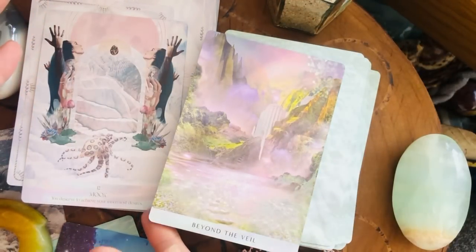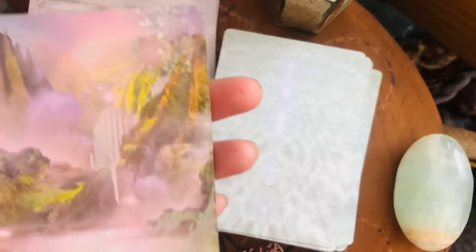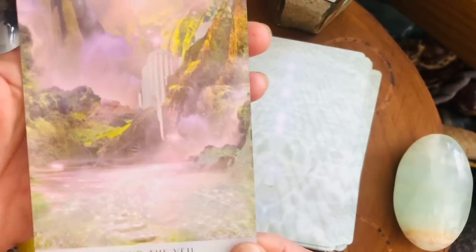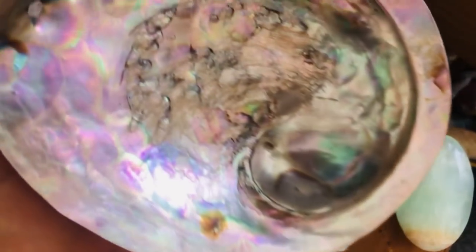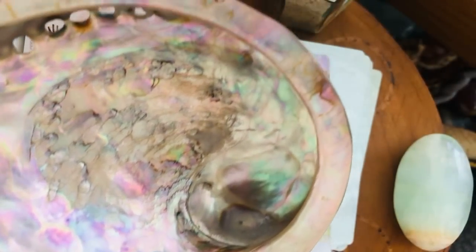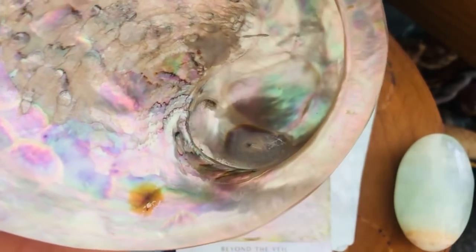Just float now on your back in the pink waters. The pink waters beyond the veil, shimmering light and love and happiness and rest. Inviting those light codes in from this ethereal inner world, inner landscape within you. And know that the water holds you. Feel the pressure being taken off any of the joints and the aches that you have in your body as the water buoyancy holds you up.